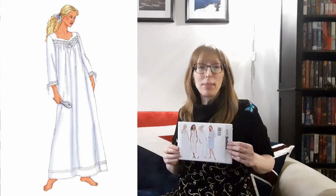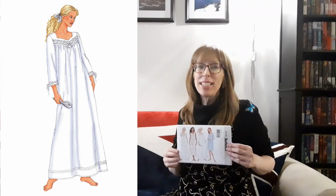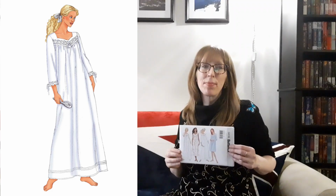View B is sleeveless and falls below mid-calf. View C has short sleeves and is evening length, and View D has 3/4 length sleeves and is evening length as well. The recommended fabrics are batiste, lightweight broadcloth, cotton flannel, lightweight satin, and eyelet.